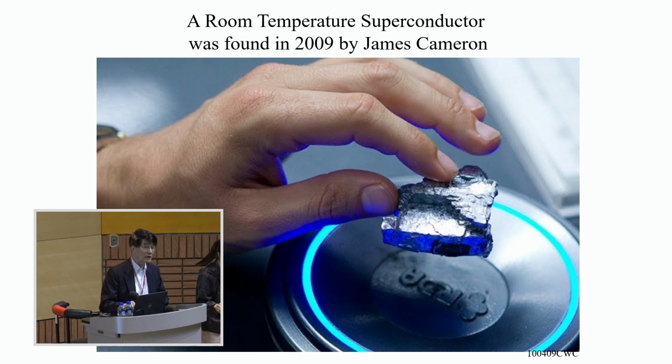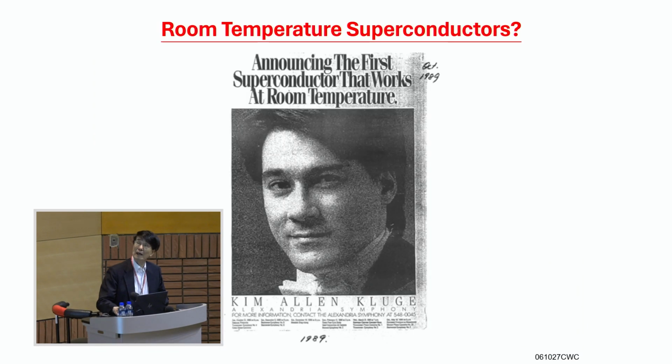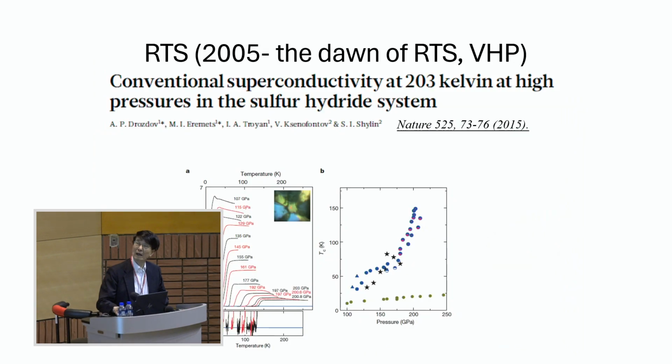Then of course, during that period, there was a movie called Avatar. In the movie, they show this picture. It's a room temperature levitator, levitating. Some people thought this was really a room temperature superconductor levitating at room temperature. That's in the movie. But the room temperature superconductor did not happen until 2005.